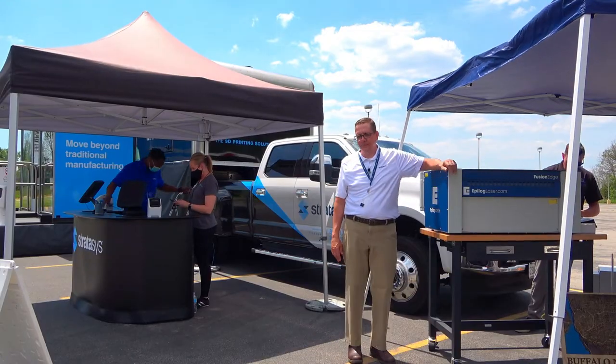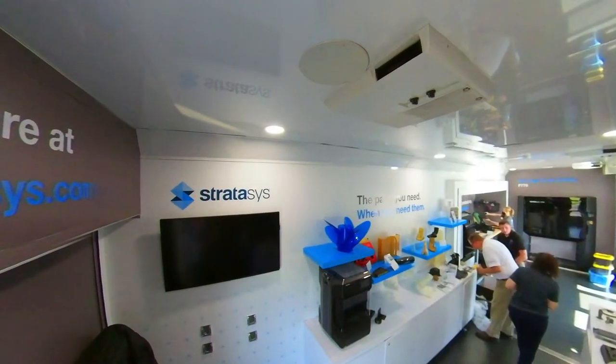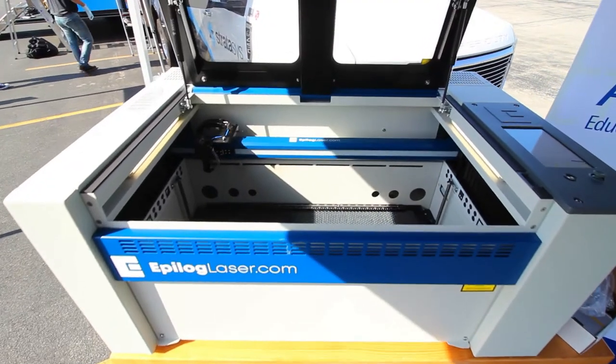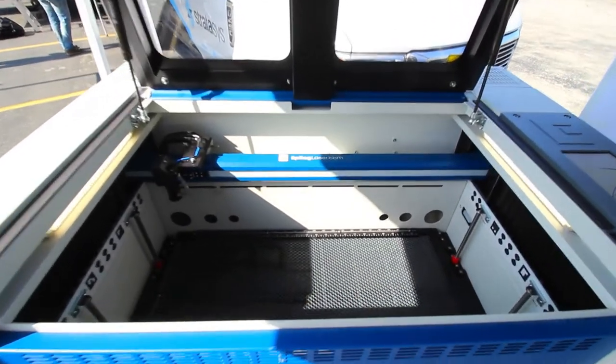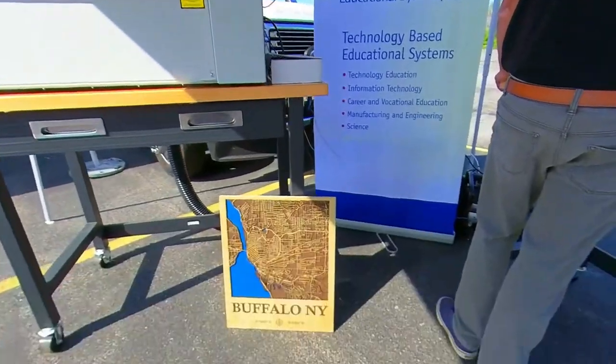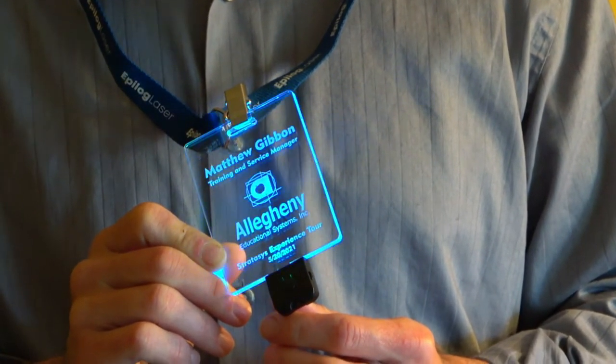The Allegheny and Stratasys teams worked together to answer any questions and create new, exciting, long-lasting relationships. The Allegheny team also brought along an Epilog laser cutter, a nice addition to stimulate the crowd. They even gave custom engraved name badge samples.